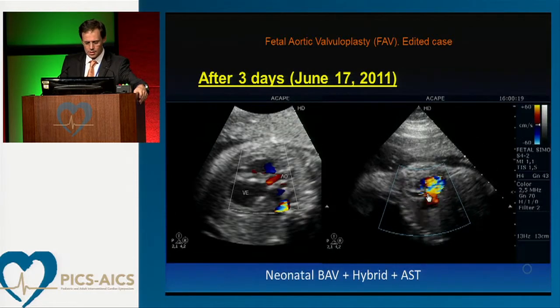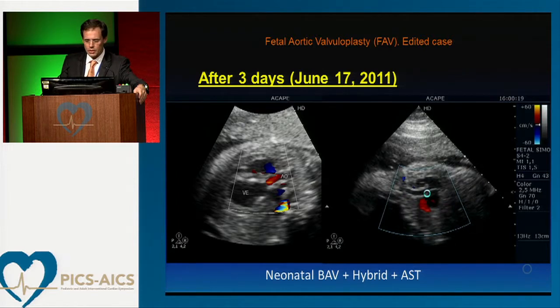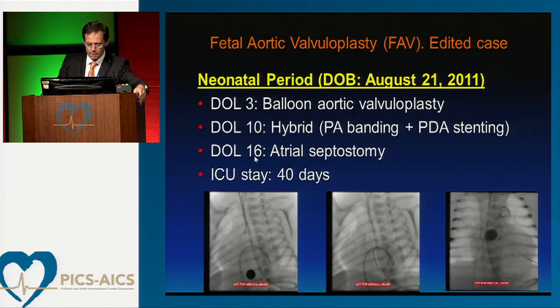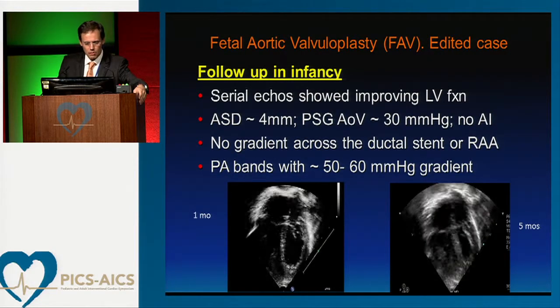And this patient was subsequently submitted to a balloon aortic valvuloplasty in the neonatal period, a hybrid procedure, and atrial septostomy. So the balloon was done on day of life 3, the hybrid on day of life 10, and then the atrial septostomy on day of life 16. He had a rocky ICU stay. He stayed there for 40 days, about 50 days in the hospital, but eventually he recovered.